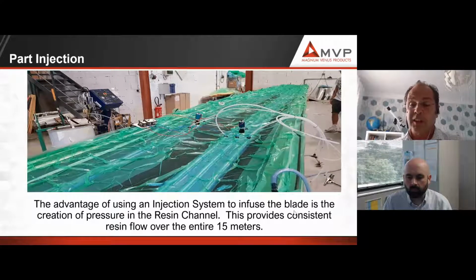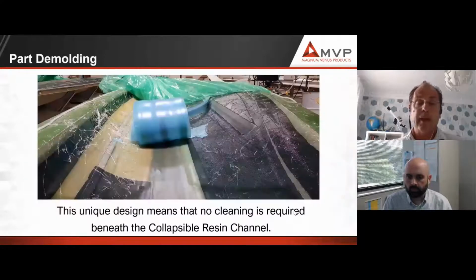The most interesting here is there is nobody around the mold when we inject the part. It's all automatic. So people are free to work on another blade during the injection time. And then when we have to remove the resin channel, as you can see below the resin channel, there is no mark, there is no resin excess, there is no print through, there is nothing.